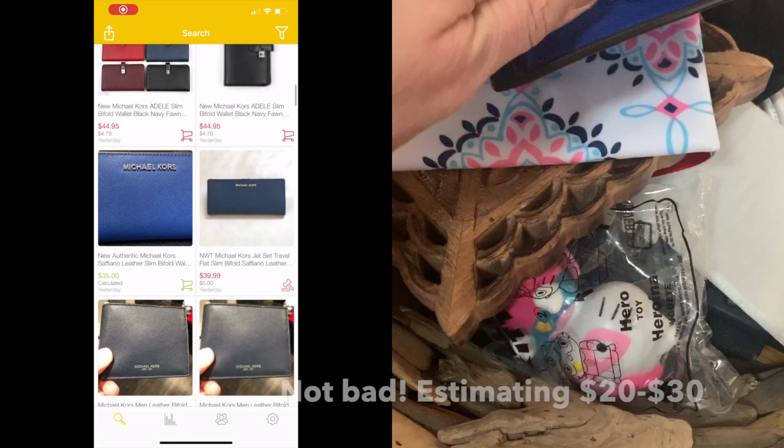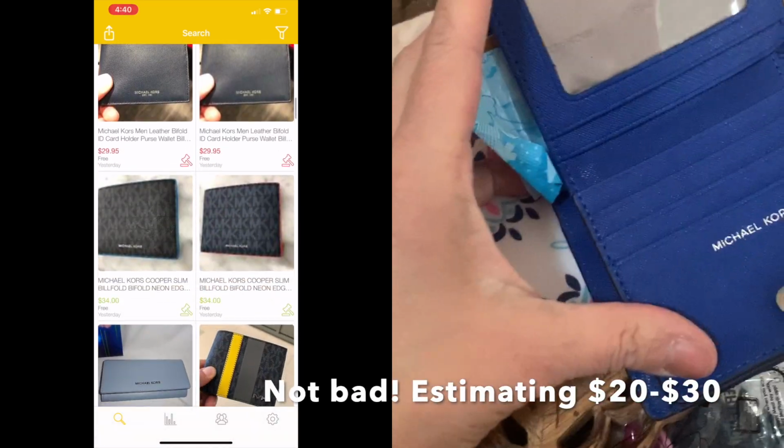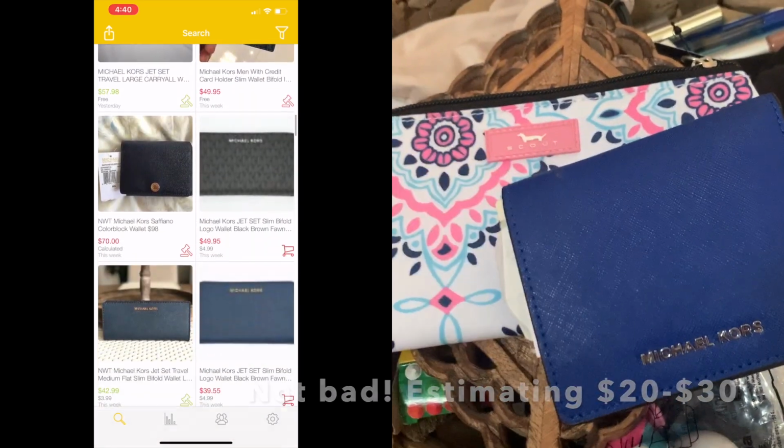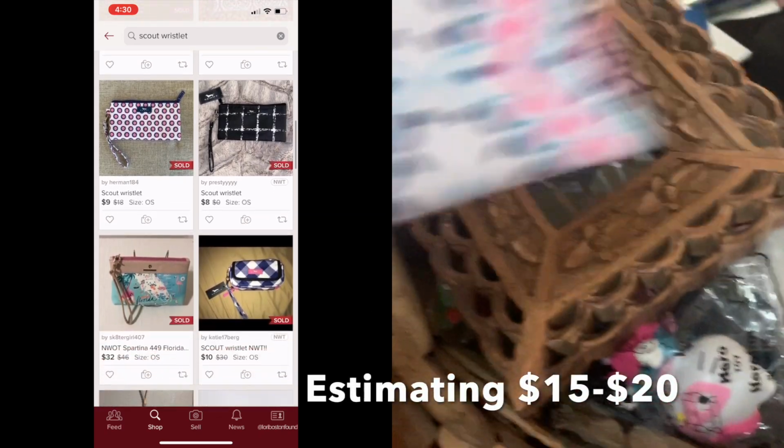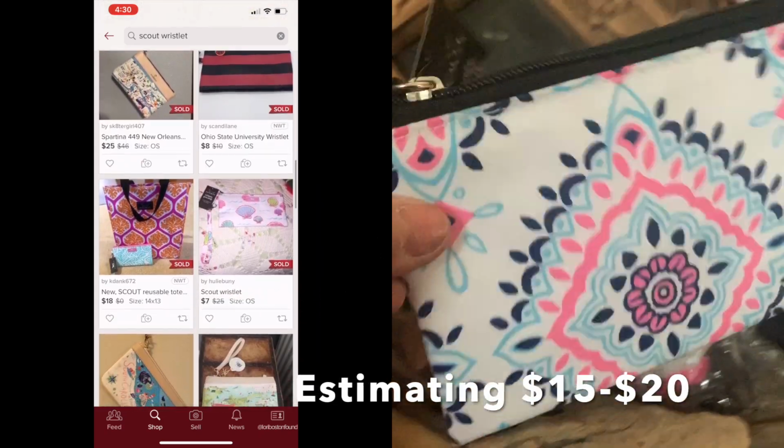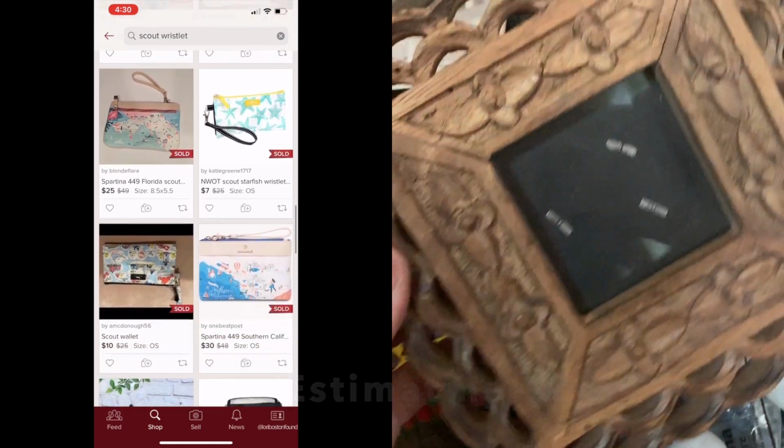That I'm keeping, that 23andMe. This Michael Kors wallet, I will probably run comps on. Get that out of there. This is a Scout wristlet that is brand new with tags. I will list that for sure, although I have to see what that would cost too.